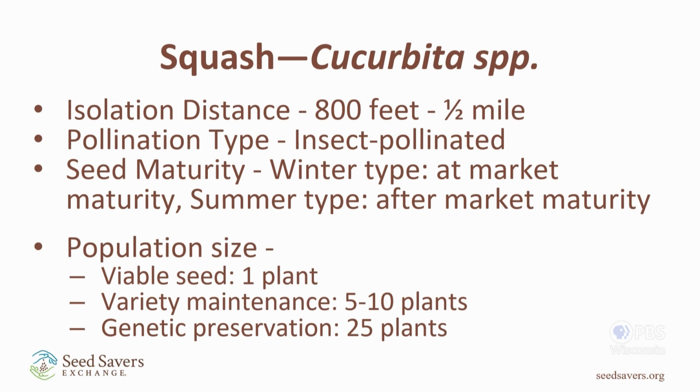Insect pollinated, so they like to fly pretty far, so that's why you can get crossing on that. But don't worry, I'll give you 4 types so we can put in the garden and not worry about them crossing. So market maturity on your winter squash there. When they're ready to harvest and bring in, that's when your seeds are going to be ready.